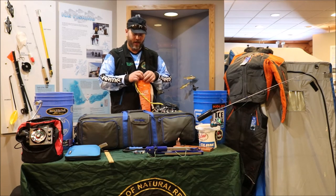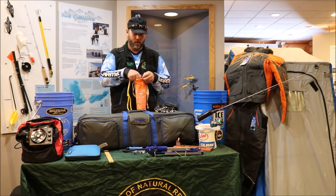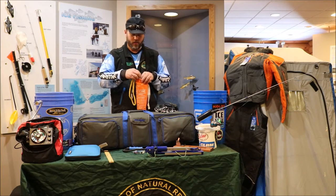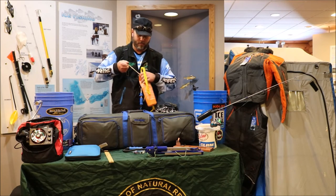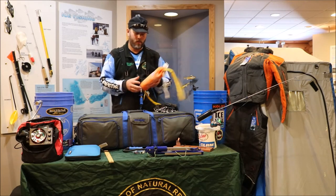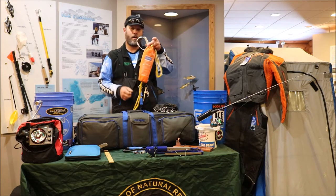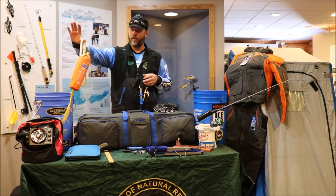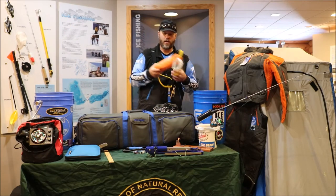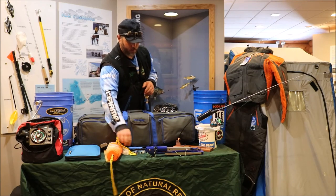I saw that Cabela's had them earlier this year, First Ice. And if not, try to pick one up next year or order one online. This is something that I hope you guys take the time to invest in, because you could save someone's life with one of these. You'll see these out on the ice, and they clip right to my shanty and in my boat. I always have it hanging right there where I can easily grab it and toss it to someone if I need to. So you can save someone's life doing that.